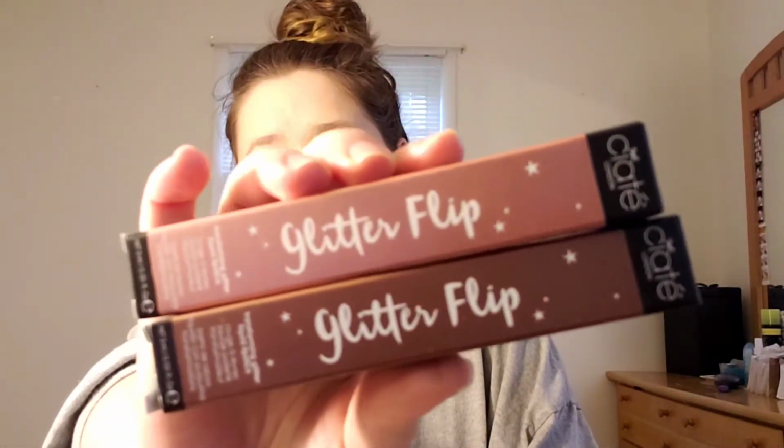I also got the Ciate London Glitter Flip. I got 2 of them. I knew I'd seen they had gone on sale on Sephora. And they used to run a sale, you buy one get one free or half off. So I had picked out 2 colors I've wanted for a long time, but I've never made the purchase, if that makes sense.